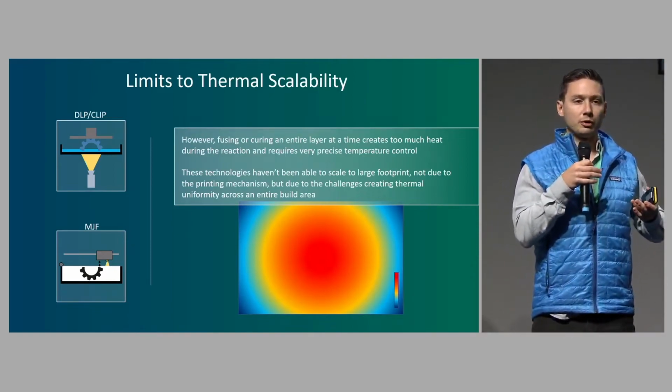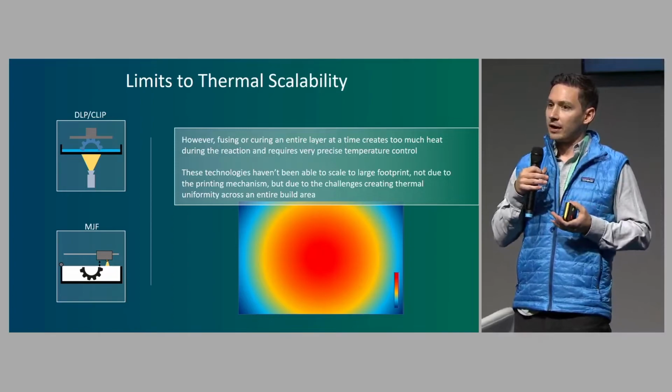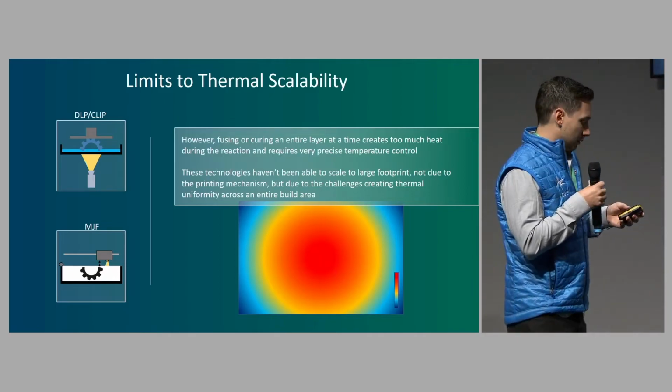It's like running injection molding without cooling lines. You're slowing down because you have to wait for heat to naturally dissipate out of the system. So it doesn't matter how fast you can print, because you're putting too much energy in without taking any energy out. And there's a few rules of physics in there.